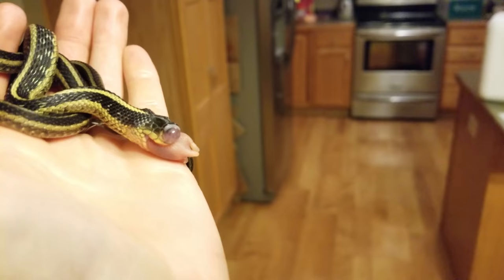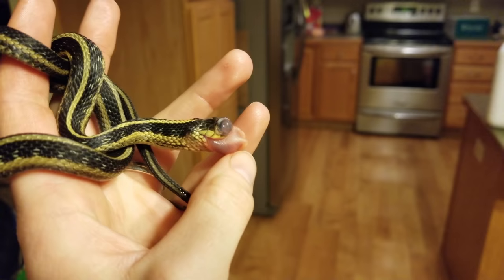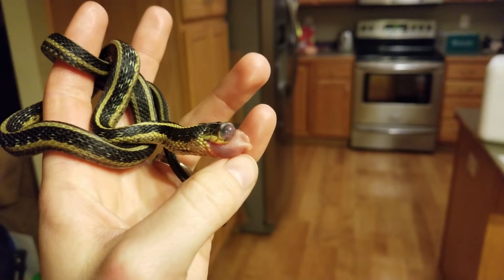He does have a little bit of difficulties getting it going, so I found that by using my pinky and my thumb to hold the base of the mouse, all he has to do then is kind of push his head into the mouse and move his lips a little bit, and he can eat it much easier.